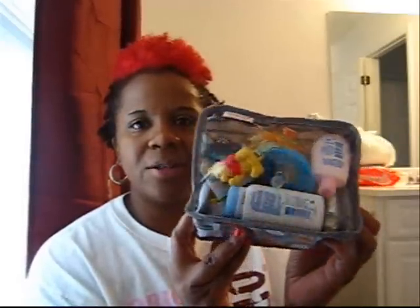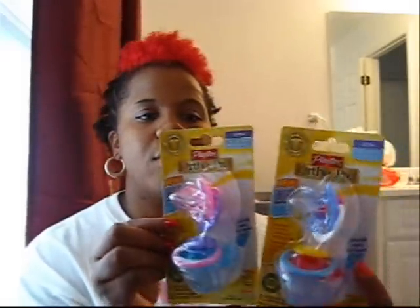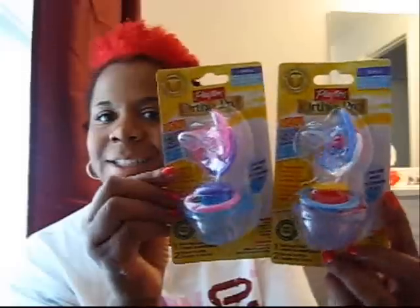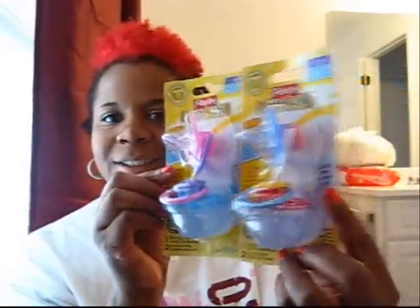Okay, and I also have this little goodie bag of different little random items like to-go things and pacifiers and pacifier holders right up in there. And I also have boy and girl orthodontic pacifiers or blinkies right there.